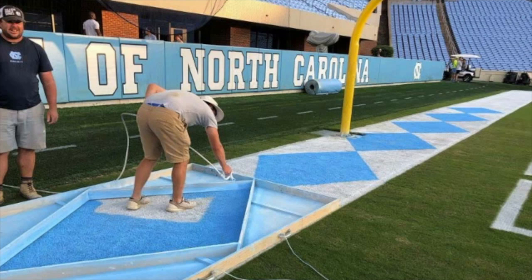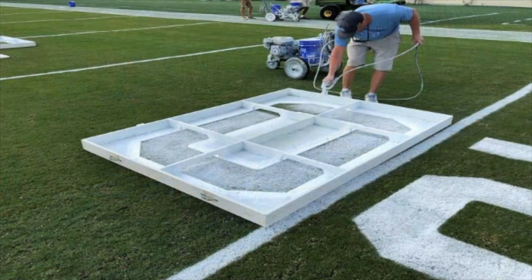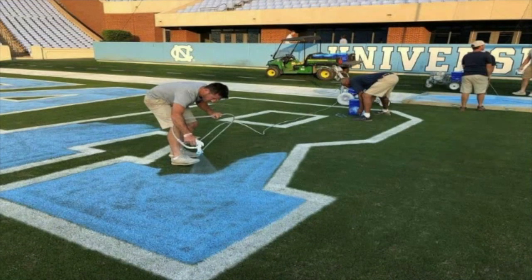We made this stencil to paint the Argyle border. We've got some other stencils. On a normal week, we might paint the white on Thursday, the blue on Friday, spend 3 or 4 hours doing each. We had to do the whole thing in 3 or 4 hours. So, we had guys doing all kinds of stuff. Guys that had never painted before were painting. We were doing things just out of the ordinary for us.